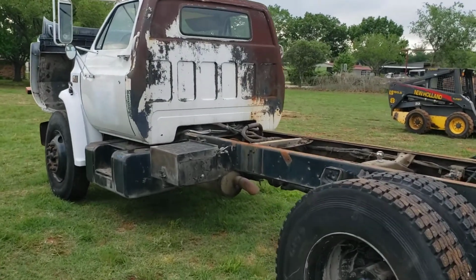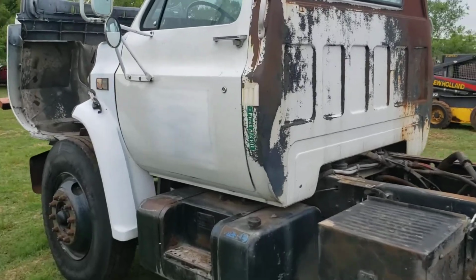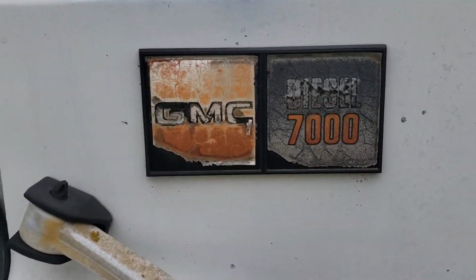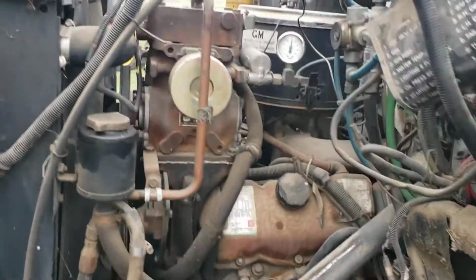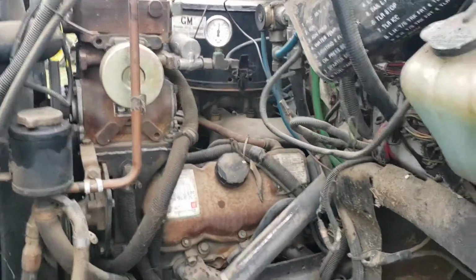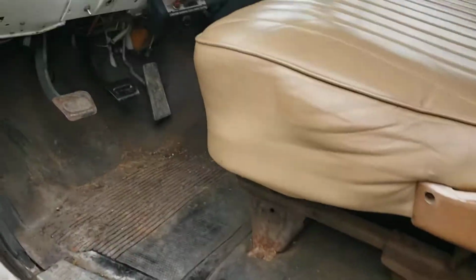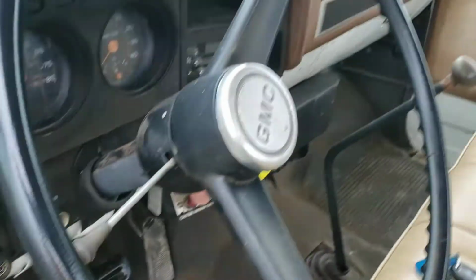1990 GMC 7000. It's got the 8.2 diesel, single turbo, 22 fives, PTO, nothing hooked up to it. Used to be a dump bed. Took the dump bed and the cylinders.